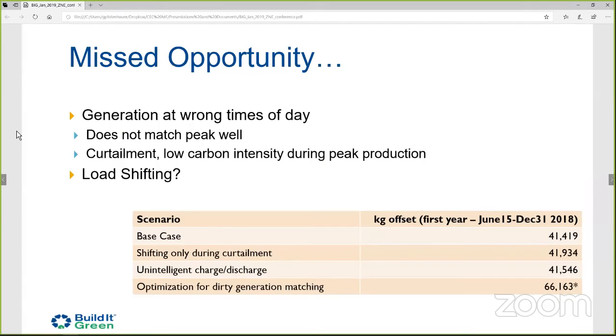Perfect timing. So just to repeat that slide, like I said, we're generating at the wrong times of day. We're not matching our peak well, and we're already curtailing. So any solar that we are exporting to the grid during those times of day isn't really going anywhere, or we're paying to get rid of it essentially. So is there an opportunity for load shifting?